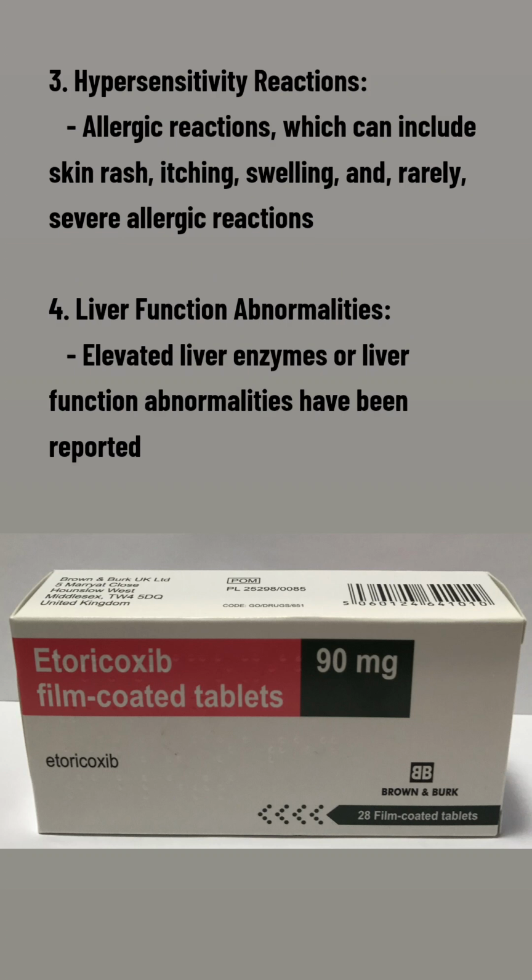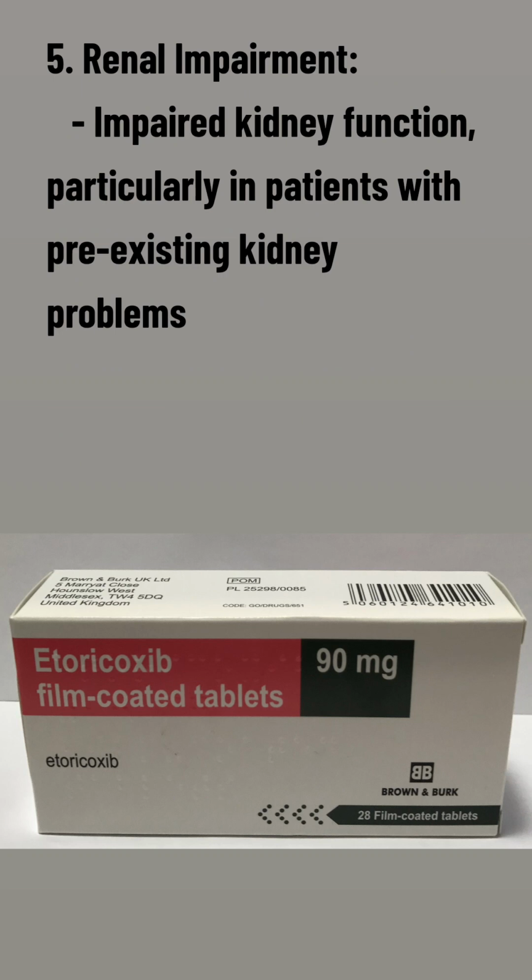3. Hypersensitivity reactions: allergic reactions, which can include skin rash, itching, swelling, and, rarely, severe allergic reactions. 4. Liver function abnormalities. Elevated liver enzymes or liver function abnormalities have been reported. 5. Renal impairment: impaired kidney function, particularly in patients with pre-existing kidney problems.